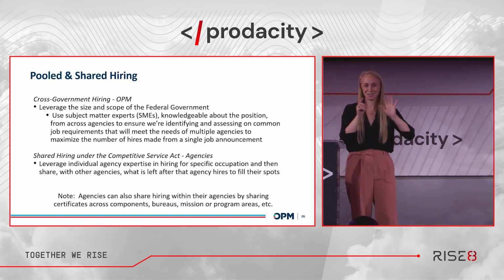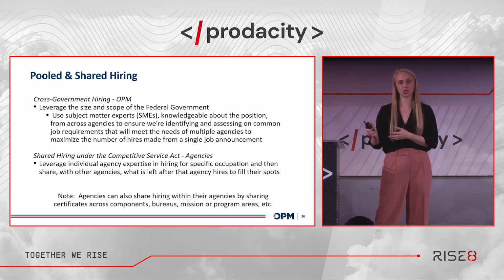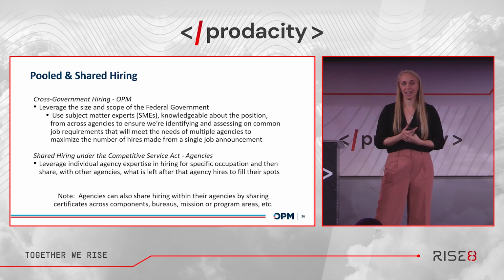This is the way that we are moving. It is the way that OPM is trying to push us to move, and I think it is going to revolutionize hiring at the federal level.